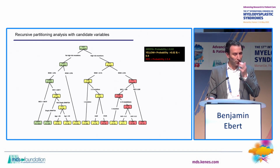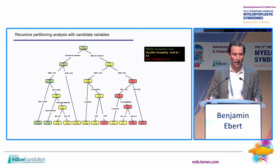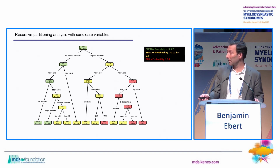So we used a recursive partitioning approach to identify the individuals who are at greatest risk of progressing to myeloid malignancy. You can see that the most important feature that distinguishes high and low risk is the genotype, the presence of high risk mutations. And actually RDW, which we collect routinely in anybody who gets a complete blood count, is the second most important feature for distinguishing the higher and lower risk patients. Then there are additional features that can refine this a bit further. But you can see that this starts to divide patients really dramatically into much, much lower and much, much higher risk individuals.